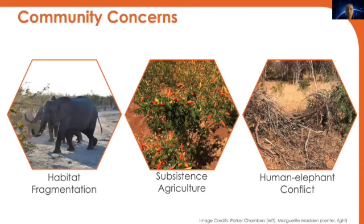Elephants are highly intelligent and travel across the landscape using distinct pathways that are remembered and followed by elephants for generations. As human population has increased in the Kavango-Zambezi area, human settlements and agricultural lands have expanded into free-ranging elephant movement pathways, leading to habitat fragmentation. Elephants' seasonal movements in search of food and water coincide with the ripening of crops between April and June, which poses a threat to human and elephant livelihoods.